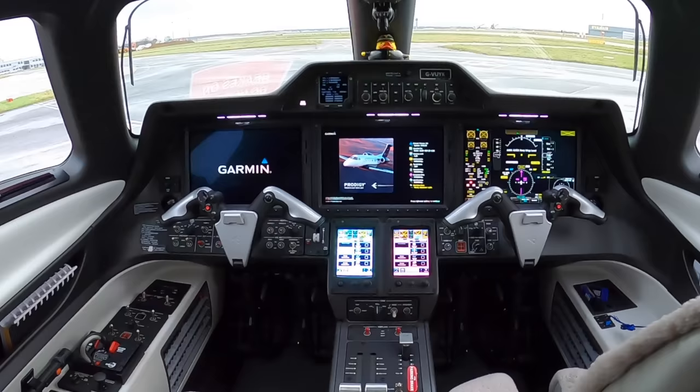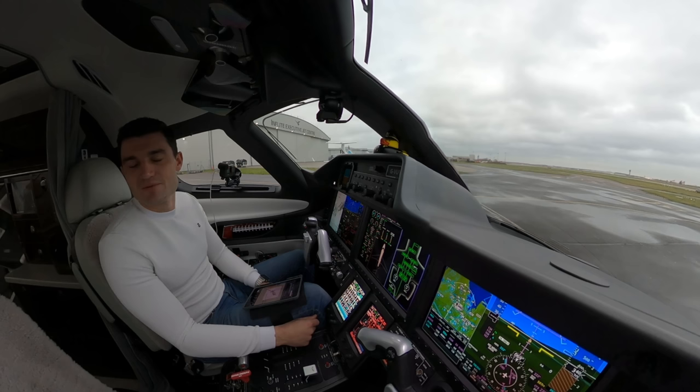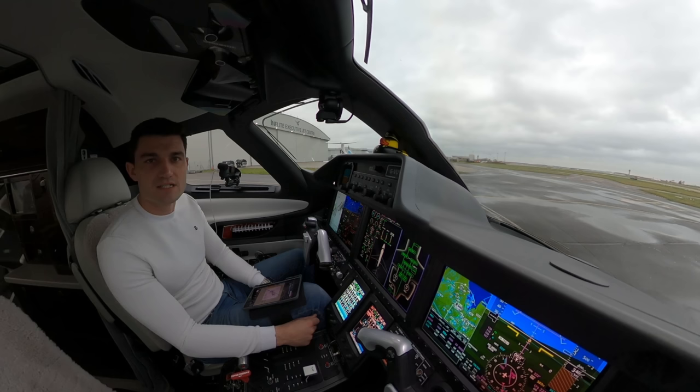Hey guys, welcome back and welcome aboard this Phenom 300E. We're just picking this aircraft up from maintenance. It's been in for some routine maintenance and having a few small items fixed on it as well at London Stansted. And we're taking it back to its home base at Oxford.